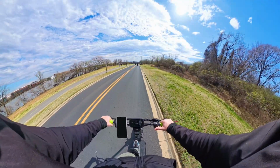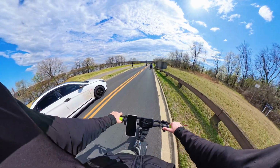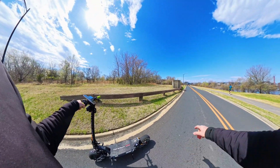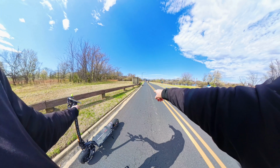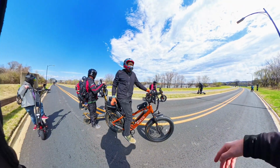Alright guys, so this is the spot, and we'll try to do a drag race right here. There's not many cars, but you know, there are a few passing by. The problem is it's all the way from that sign, the yellow sign, all the way here. I think that's like what, a quarter mile maybe? And from here all the way to the sign where we start, right? Because this is a straight line here.